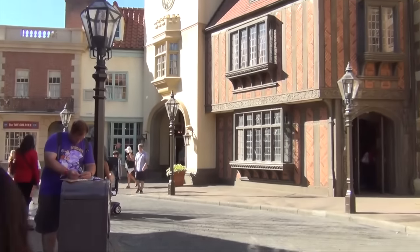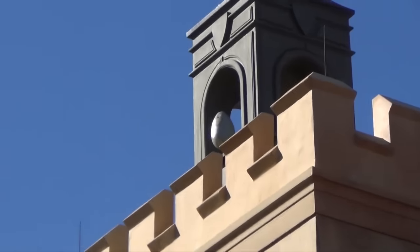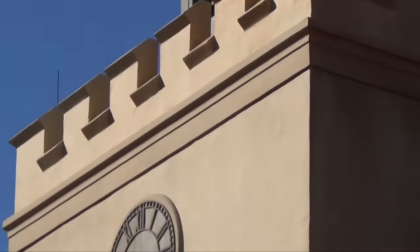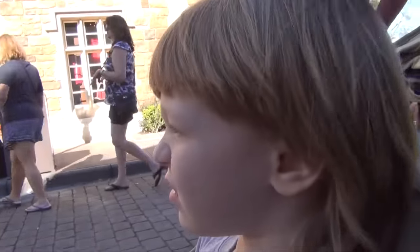So we pulled into the United Kingdom real quick and just looked up and happened to find an Easter egg up there. It's kind of hard to see because the sun is blaring on it, but it's Thumper from Bambi. Beautiful face. And how's this face? You awake?